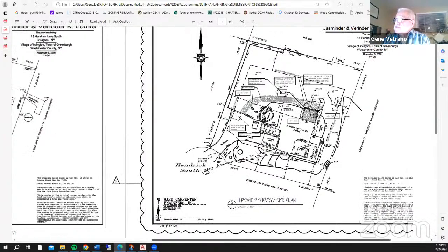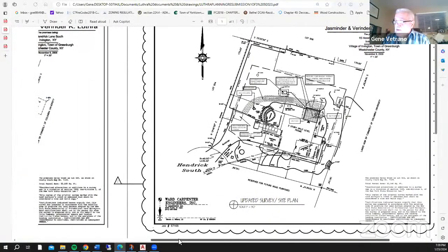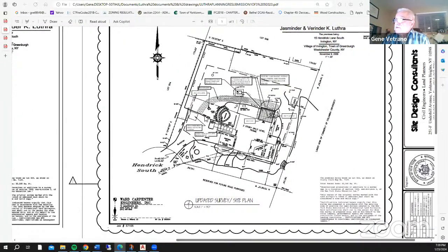Another cloud in the issue is the fountain. That coverage was never calculated. So the fountain, again, in speaking to Dr. Luthra, I believe the fountain was built after 2010. And when we initially did the calculation for the fountain, we had calculated it at 398 square feet, but it's actually, I apologize, 386 square feet.